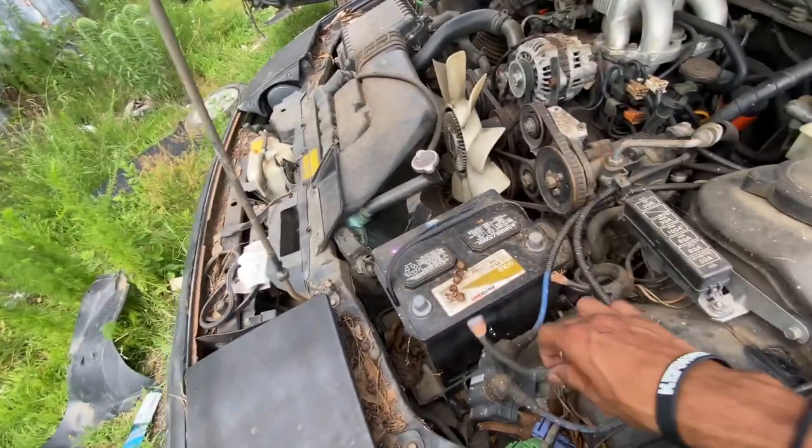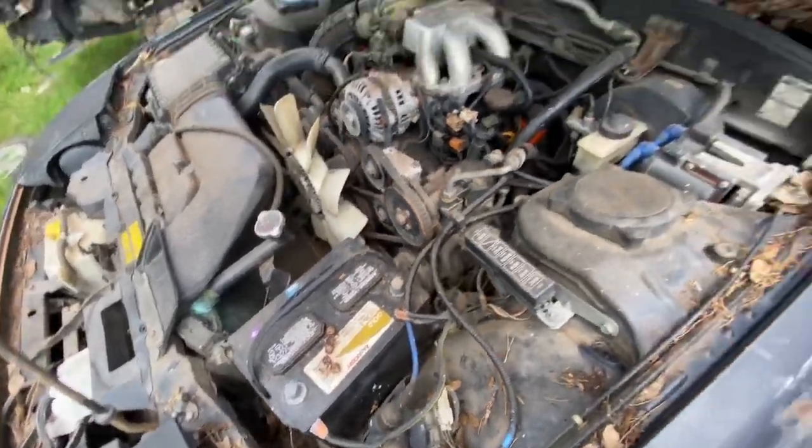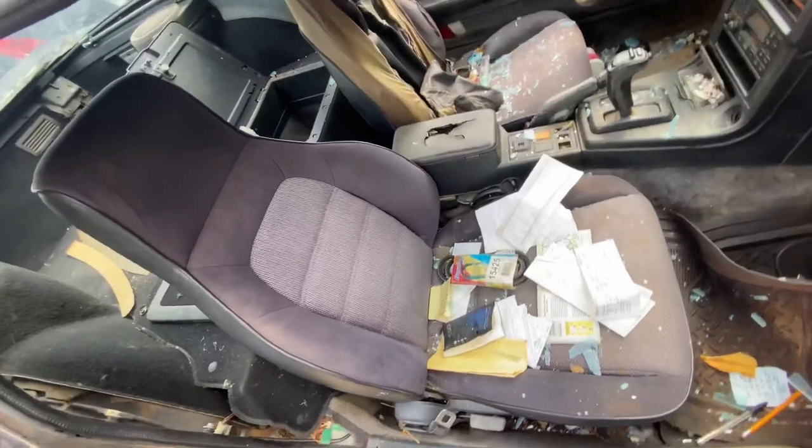Why do you guys keep your batteries? Like, they don't let us have batteries in our yard. I don't give a fuck, bro.